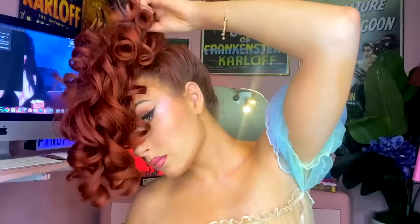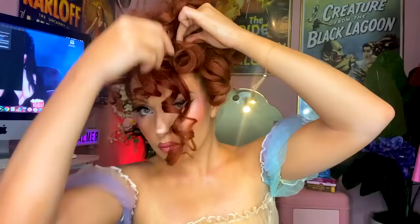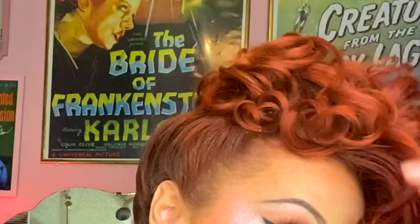Once you start liking the kind of shape of everything, start taking your finger and rolling the curls and manipulating them into little spirals around your head. And you could do this everywhere. There's really no rhyme or reason to this, you guys. It's kind of up to your interpretation, but I'll give you a little close up here of how I curl the curls around my finger and manipulate it to give it more of a swirl look. There we go.